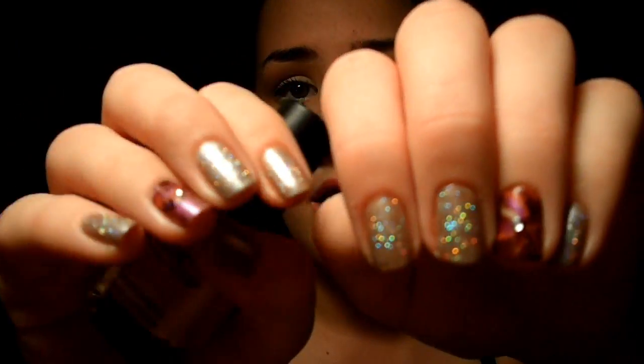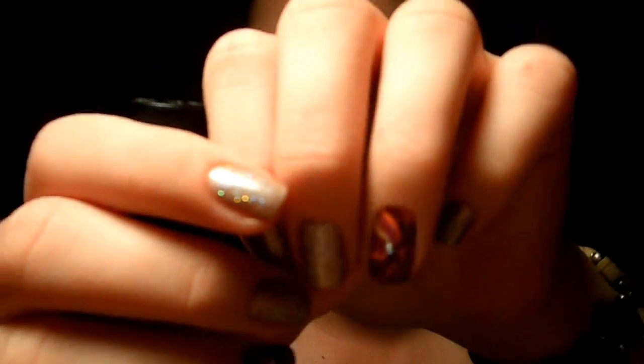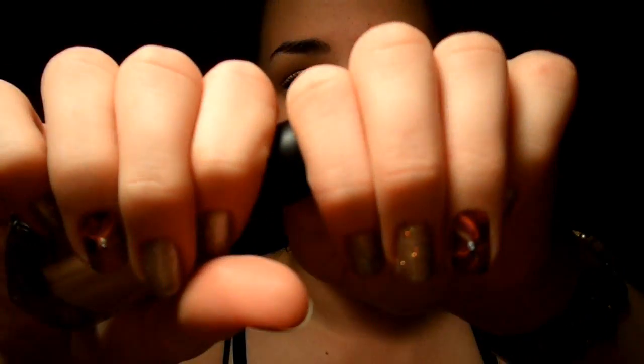I'm not wearing it right now, and I actually marbled my nails. I don't know if you can see. Obviously not these ones, but I marbled this one. Can you tell? I don't know. That one turned out better, but yeah, just thought I'd get that out of the way if you're wondering why one of my nails is different, because I marbled it. Anyways, this is Colour Club's Nature's Way.